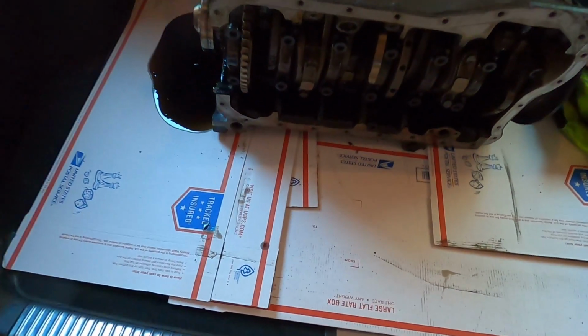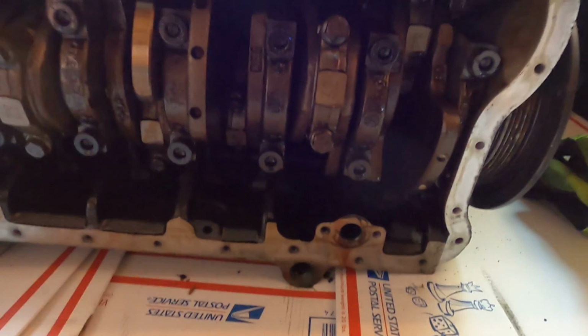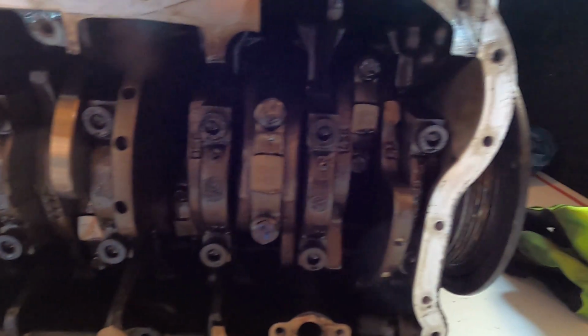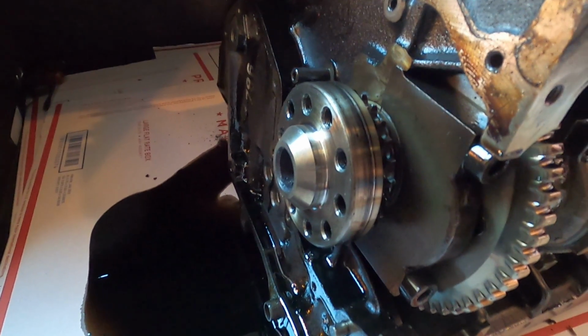I gotta say I'm quite glad I have these boxes in here to use as a flooring, because there's oil all over this stuff, but thankfully it's only on the boxes, so we're good. This is the bottom side of the block here. Everything looks pretty clean. I don't see anything out of place, so that looks good. Not bad. A little dirty, but honestly, it's not bad. Like I said, he had relatively low miles on it. The chains on here had just been replaced before he pulled them off. So I think we got us a good one here.